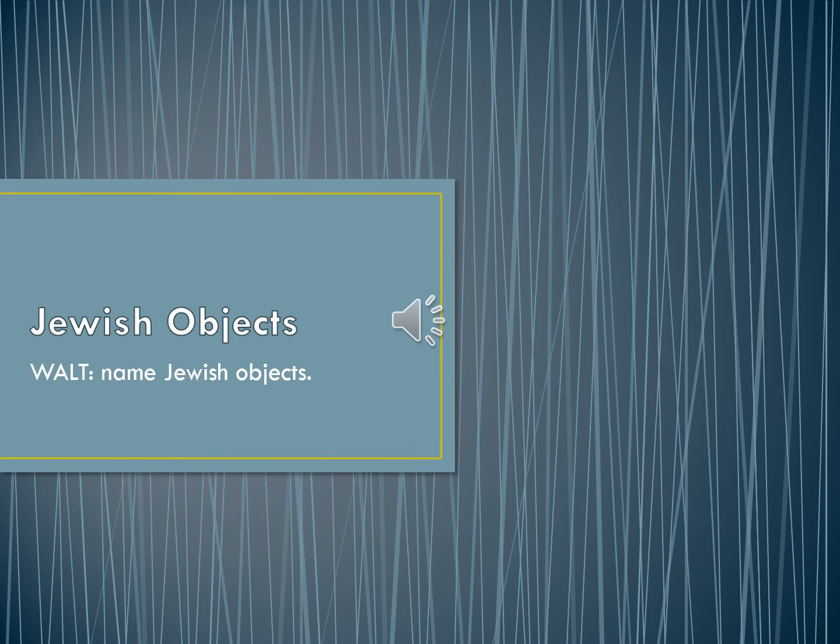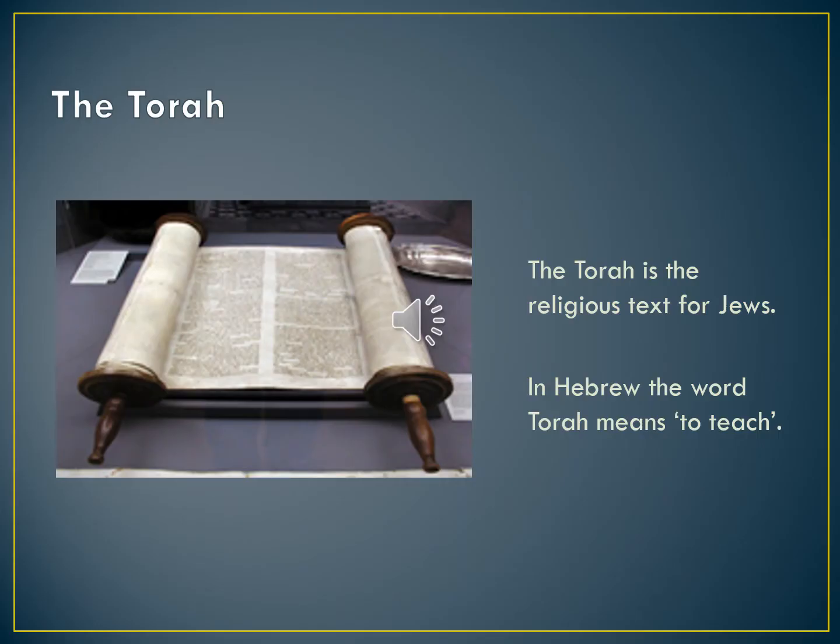Hello boys and girls, today we're going to continue our learning about Judaism. We've already had an introduction to Judaism, which you might remember from a while ago, and we also have done some learning about the Torah. So today we're going to look at some different Jewish objects and see if we can learn about them and name them. Do you remember this, boys and girls?